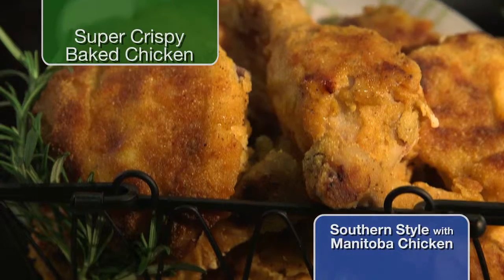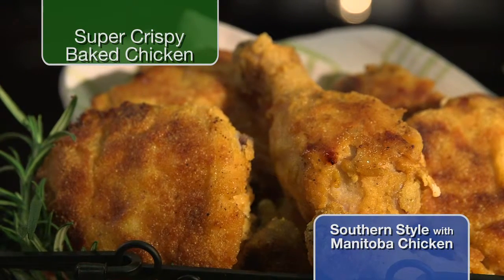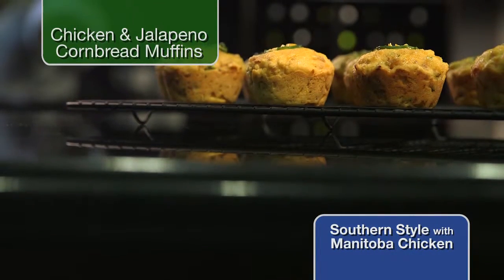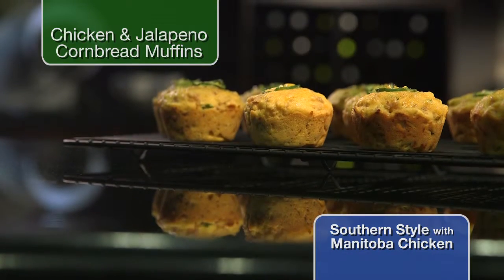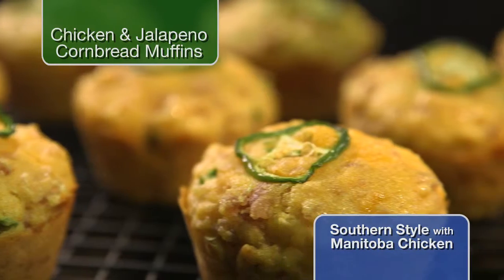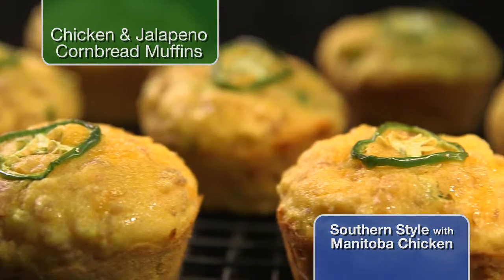What are we eating? We started out with our extra crispy chicken with the buttermilk brine, the cornmeal and flour coating, and then we moved on to our chicken jalapeno cornbread muffins. So a little bit of spice, a little bit of crunch. It's all about southern flavors and textures. Well, they smell and look absolutely delicious. Can't wait. Me neither.